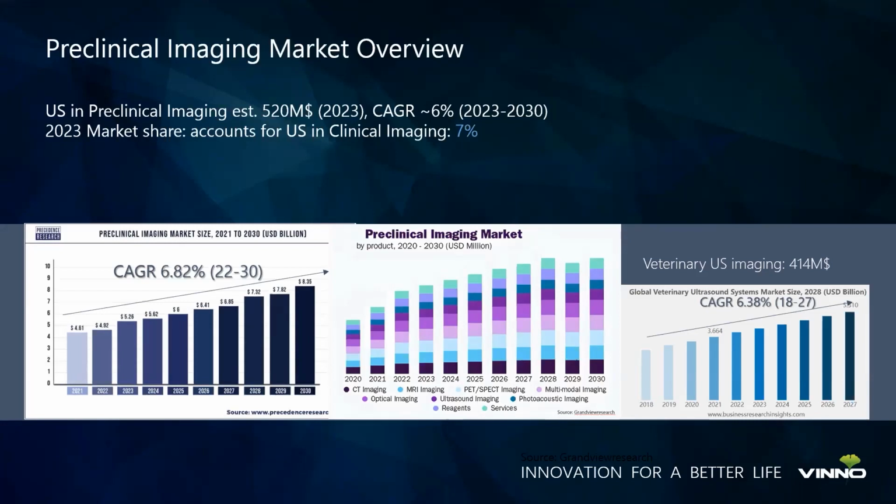And if we compare to the veterinary ultrasound imaging alone, for this year it is around $414 million, which is also very high growth, but you can compare the veterinary ultrasound to the ultrasound in preclinical imaging. As you can see, the market size is almost the same, even bigger. So it is quite an impressive market. And this is a very big market. We haven't actually been paying attention. But I think from the next part, we can see why we can start to pay attention.